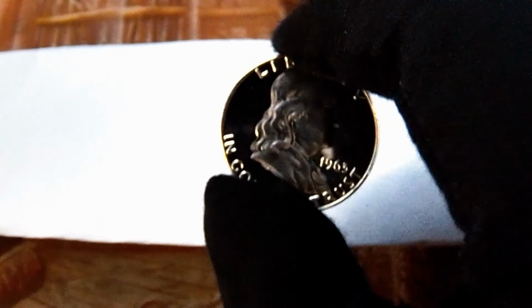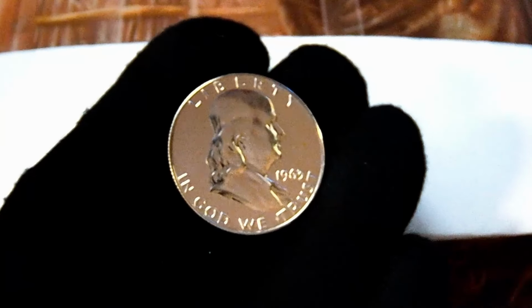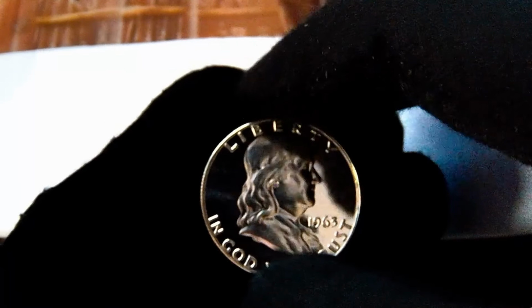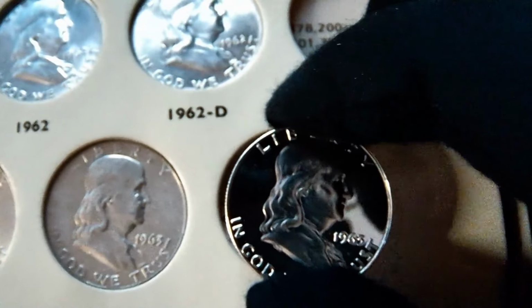And it's kind of cool to see it actually hitting that number now. So it wasn't too crazy, too far off. But this is a beautiful coin. Let's go ahead and get it added into the album here. I got my Franklin album right here, and we're going to drop this proof right into that slot.